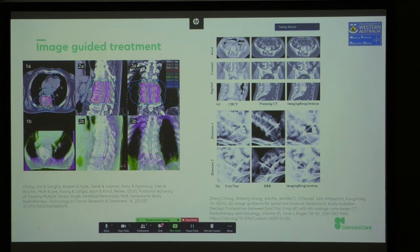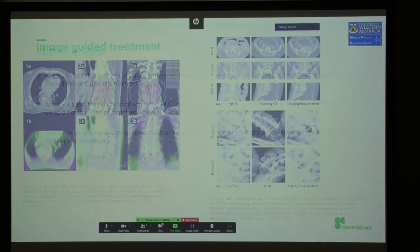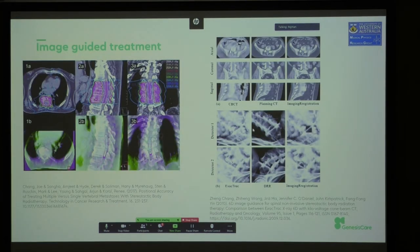So again, this is something that's becoming more popular now, to have onboard imaging for your treatment machine. So the ability to generate some kind of cone beam image or some kind of stereoscopic image on treatment set to make sure your patient's in the right place and that dose is going to be delivered exactly where you want the dose to be delivered. Some of these images are probably not too clear for people that have not worked too much in the clinic, but these are quite advanced and quite good images.